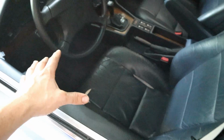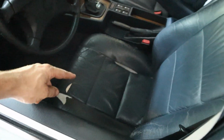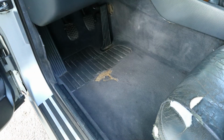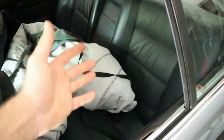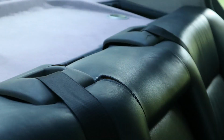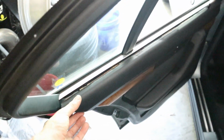The main ones are going to be concerning the driver. So the driver's seat is torn, probably needs to be replaced. And there's also some tears in the carpet underneath our floor mats. But otherwise, the rest of the car is in really good condition. The rear seats do have a little bit of stitching that is separating in the back here, but otherwise the seats look great.